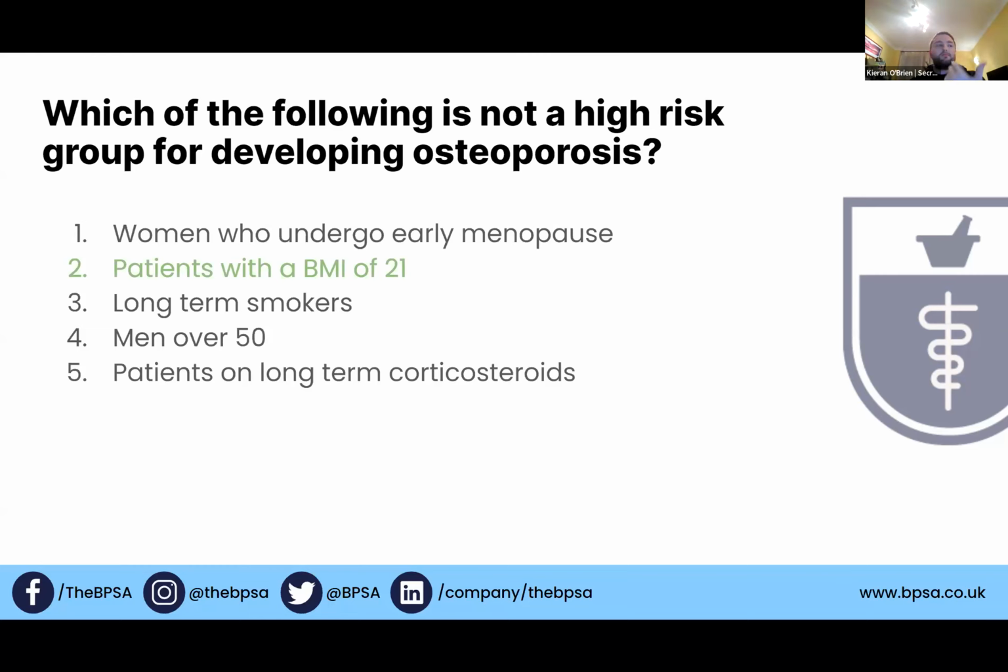Early menopause, it's well known that estrogen has protective effects on the bone and maintaining bone density. So those who undergo early menopause will have less estrogen, which will lead to a decline in bone health. Long-term smokers, we all know smoking is a health risk and osteoporosis is no different. Men over 50, bone density starts decreasing at that age. So that's just standard. And patients on long-term corticosteroids also have increased risk, but patients with a BMI of 21, not a high-risk group.